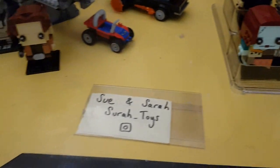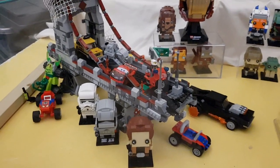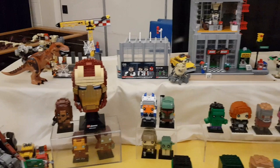And this is by Sue and Sarah, Sue Raw Toys, who I see at quite a few of these events. I had a nice chat to them both as well. They were really busy. And some decent builds at the back as well.